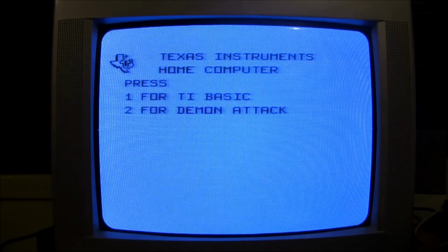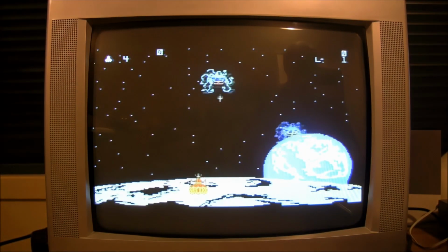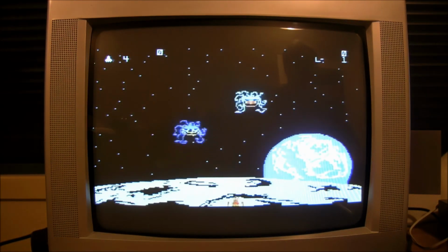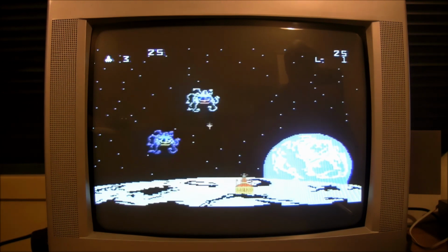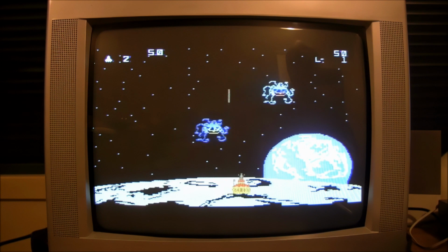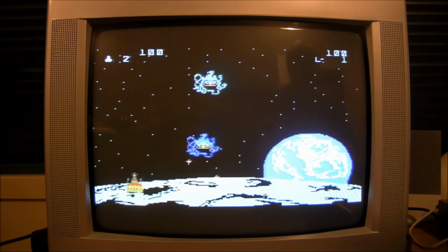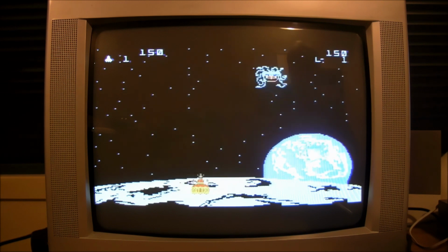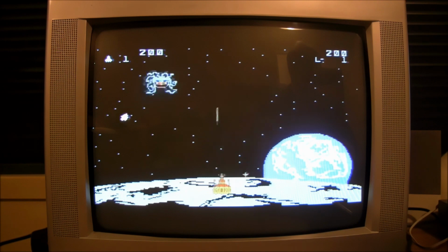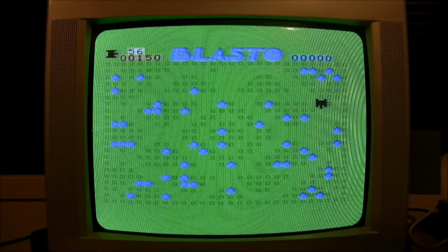So enough of that, let's have a look at the computer at play. So I've just got a few selected games here, really to give you an idea of the graphics and the sound. There are various levels of sophistication, but in the main, pretty reasonable colours and sound, typical of a home computer of that era. So this is a game called, that was Demon Attack.